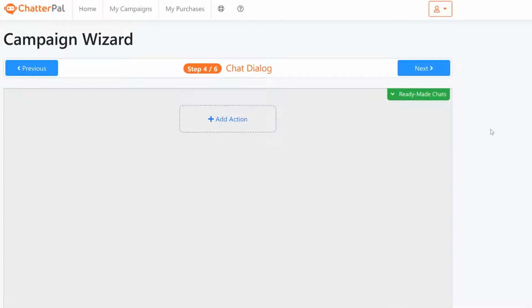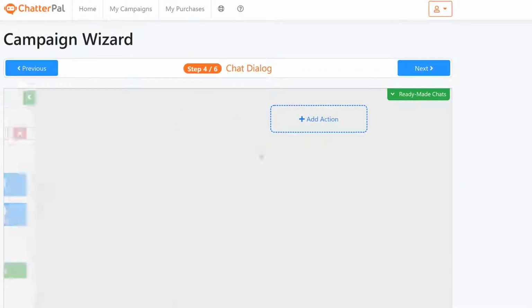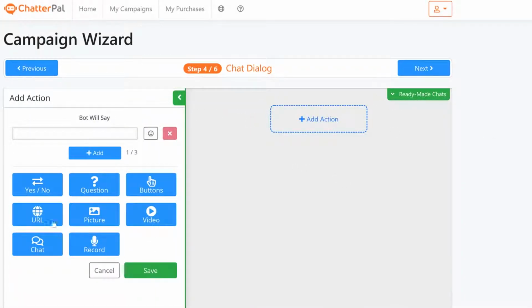If you click next, you can start using the actions. If you click add actions, as you can see, we have a lot of options: an entire chat flow you can create, where you can put your own videos in the chat depending on responses, pictures, questions, yes, no, or a URL where you can send people to a different page in your website or some other website.